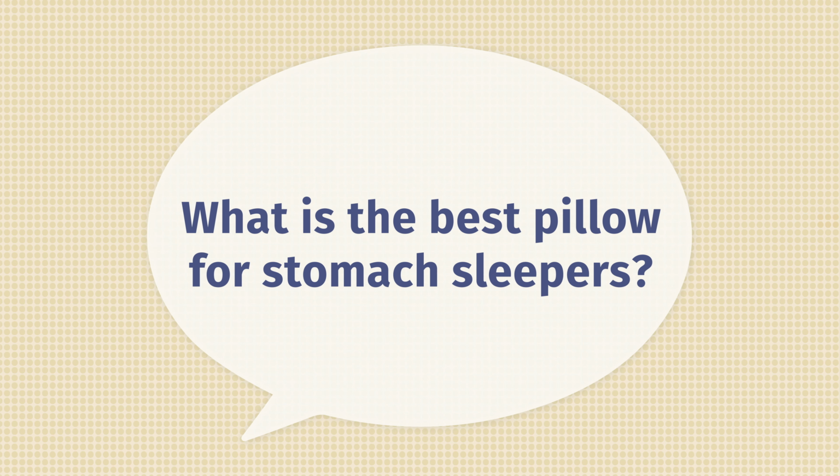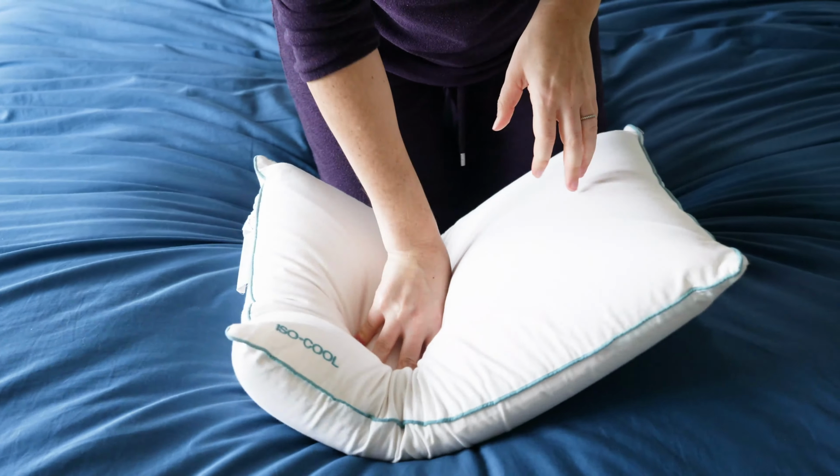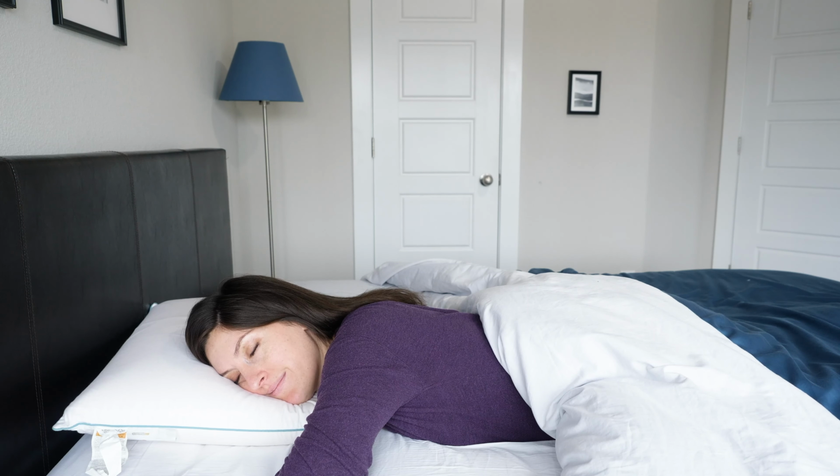That being said, some of us are just committed to stomach sleeping. So a lot of you want to know what's going to be the best pillow for stomach sleeping. The best pillow is really going to be one that is flat and soft. The flatter and softer the better, because you do not need much material to raise your head and neck off the pillow. You want to, again, maintain that neutral head, neck, and spinal alignment. So you want something that's going to support your head and neck, but not raise it up where it's adding extra strain. So the flatter and softer, the better.